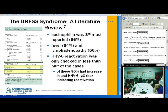So I think this is a good review to see that you really have to have these criteria, because they're present in such a majority of the patients that if you don't have them, you really can't diagnose this. And again, I'd call it a different syndrome. Right. Find something else to call it.